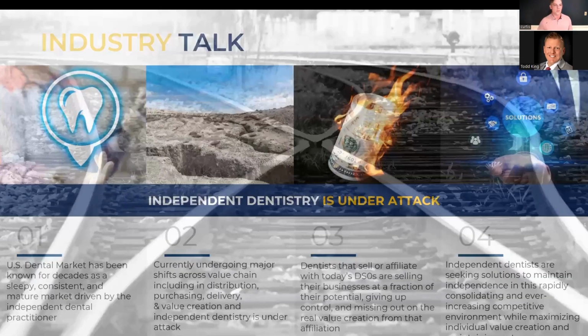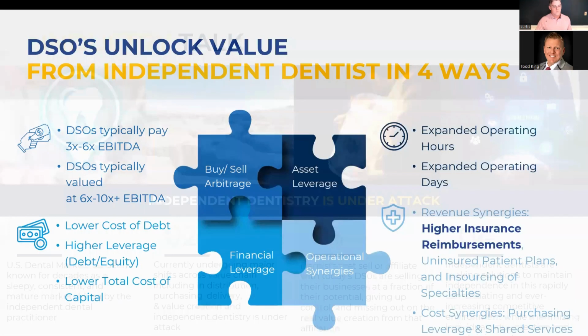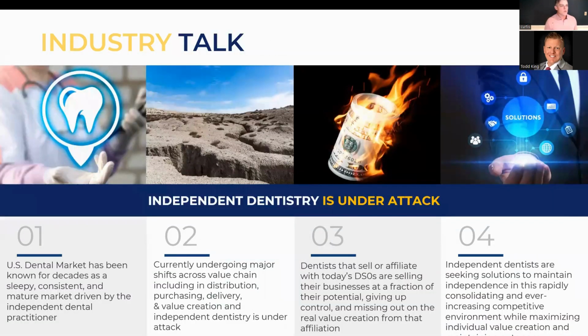So let's talk a little about the industry. The first point we want to make is that the US dental market has been known for decades as a sleepy, consistent, and mature market driven by independent dental practitioners, right? And it absolutely has been. The second talking point is that currently we're undergoing a major shift across the value chain, including in distribution, purchasing, delivering, and value creation, and independent dentistry is absolutely under attack. And as you know, we are all about the preservation of private practice for independent dentists.